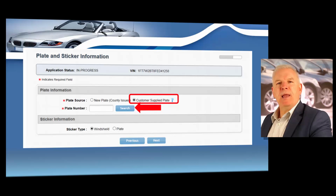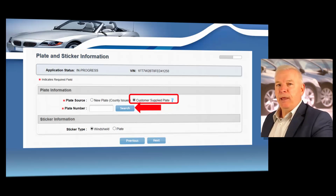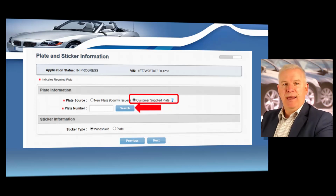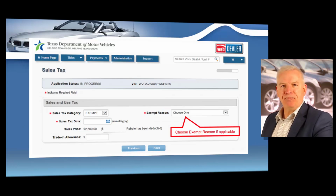Select customer supplied if the buyer desires to transfer an existing plate, and that can be a general plate or specialty plate, to the new vehicle that you have just sold. Enter the plate number, select search, confirm the license plate owner is the same as your buyer. Okay, I want to repeat that. Always make sure the license plate owner is the same name as the person that's buying the vehicle from you. You'll select Next. Next, we're going to enter our sales tax information.